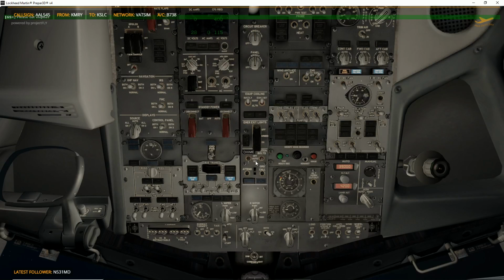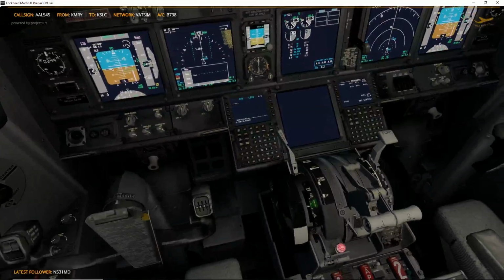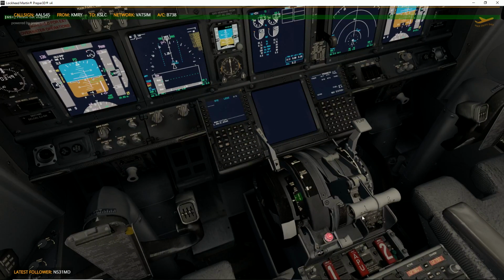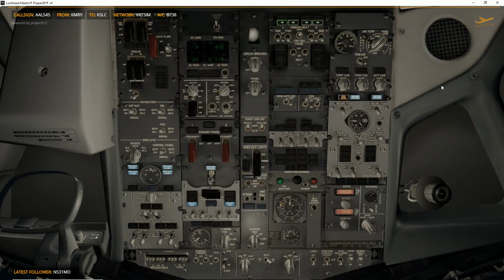I thought I had the flaps all the way up. Did not catch that. Let's put us on ground power. Brakes can come off. And APU can come off, bleeds can come off, isolation valve open. Packs off. Probe heat, window heat.